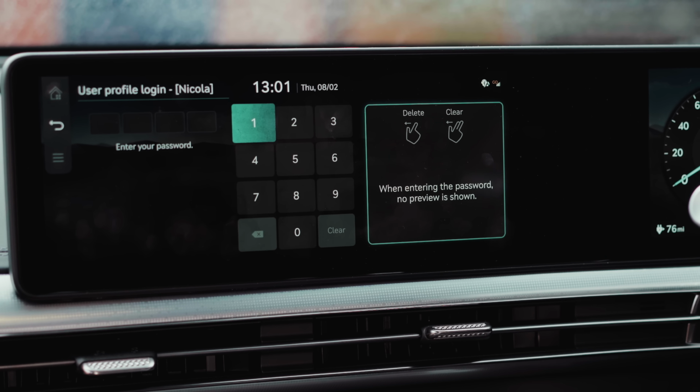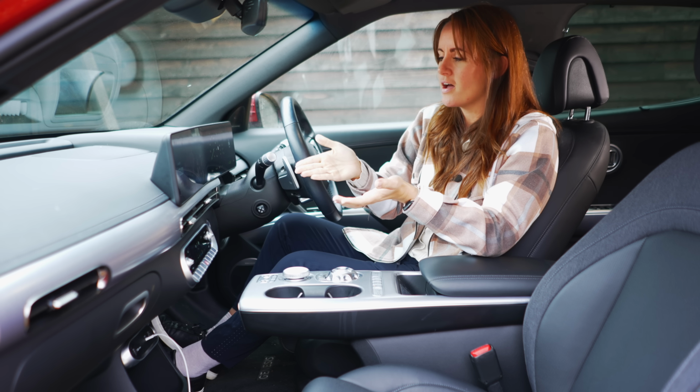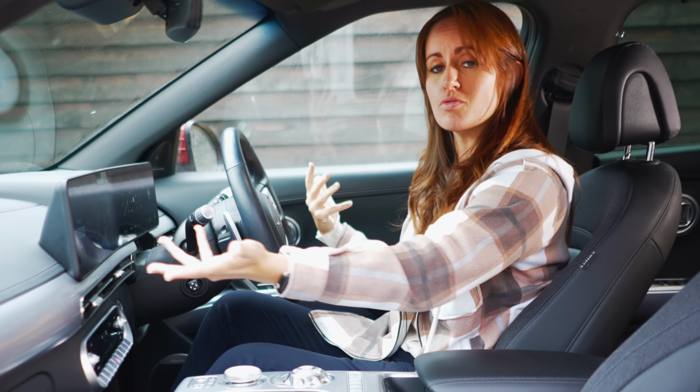We also have this. Now, this is the passcode and fingerprint recognition. But it basically means that I have full access to my settings that I have in here. So it's all set up for me.